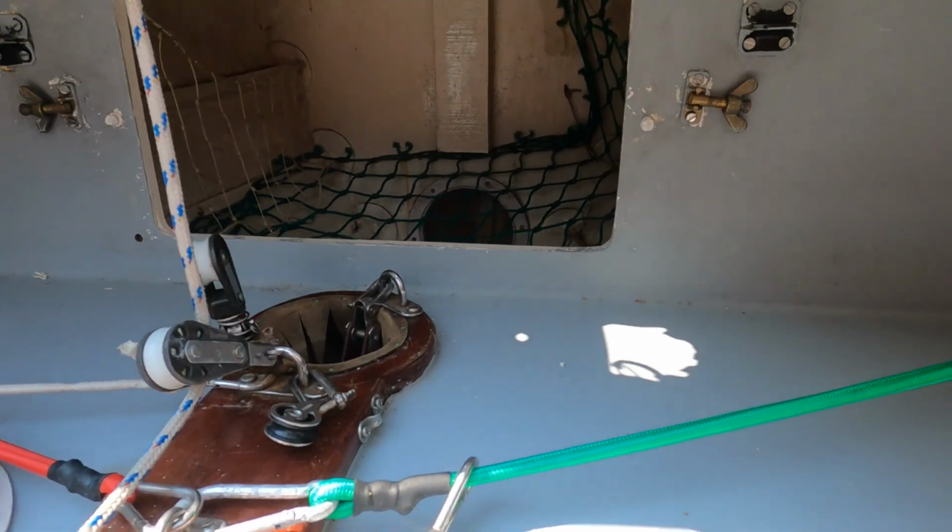You can see that there's a really large under foredeck locker. It is slightly tricky to access the lift-off hatch because it's located directly behind the mast. The forward thwart top is sheltered by an extended foredeck above, which is useful for storing things.